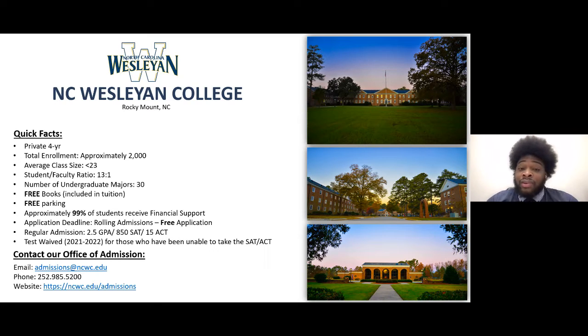We also offer free books included in our tuition. The parking pass is free. Freshmen can drive on campus, though obviously you are not freshmen, you are transfer students. Laundry is free, as well as the online application. 99% of our students receive some form of support from financial aid. And since we're test blind, test scores don't matter for you transferring in, and we do not require any test scores. Next slide, please.